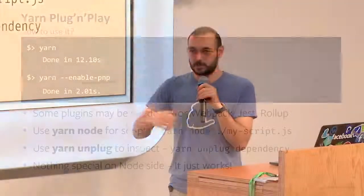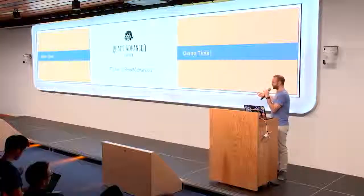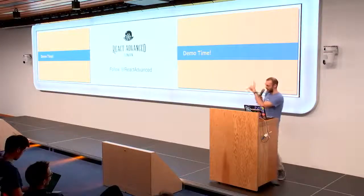And on the Node side, you don't need to do anything special. This works with Node 4, Node 6, Node 8, Node 10, because it just hooks directly into requires as long as you inject it. Now, just like the previous presenter, I have a rule. I hate live demos. So I made one, single one.